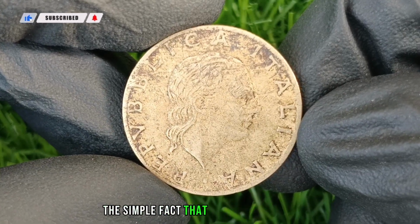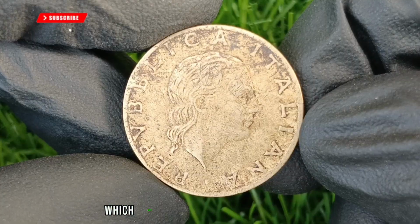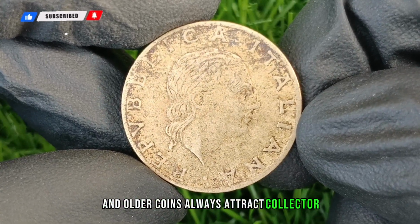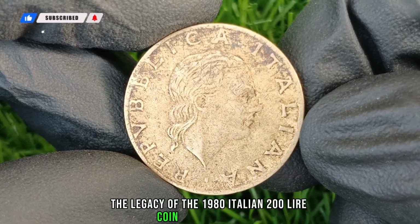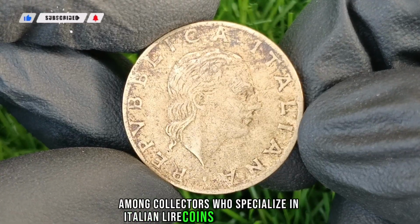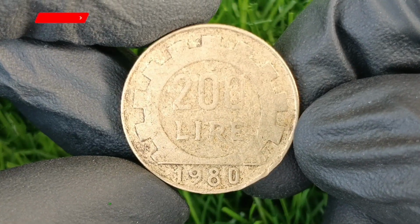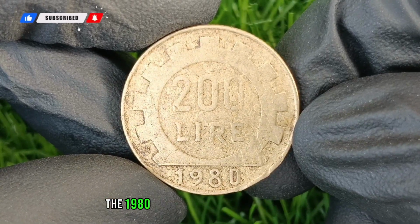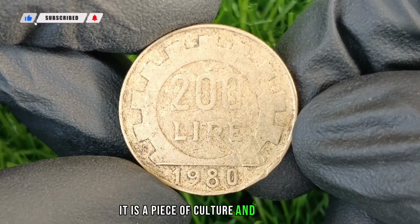The simple fact that the coin is from 1980 already places it over 4 decades old, which gives it the status of an older coin, and older coins always attract collector attention. The legacy of the 1980 Italian 200 Lire coin continues today among collectors who specialize in Italian Lire coins and world coins. Because of its unique stainless steel composition, its symbolic design, and its role in Italian history, the 1980 coin has become more than just money. It is a piece of culture and heritage.